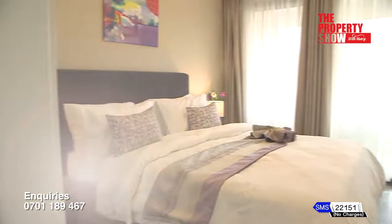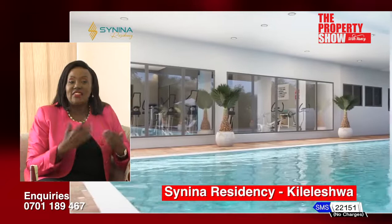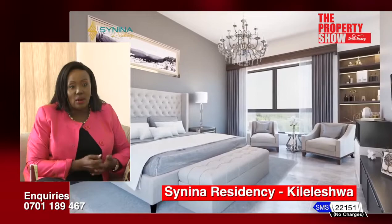Another interesting project featured at the expo is Senina Residency, conveniently located in the high sought after neighborhood of Kileleshwa. This development has 77 opulent residences, thoughtfully constructed with separate domestic living quarters, offering great views of the Nairobi skyline. Let's find out more.